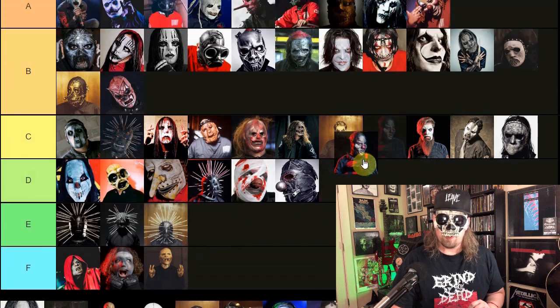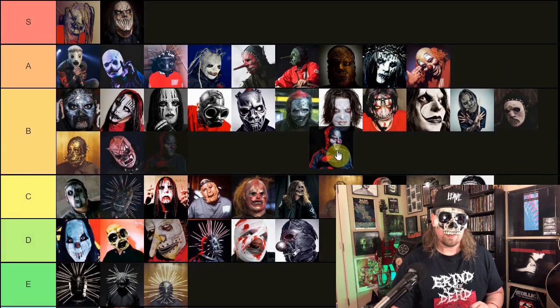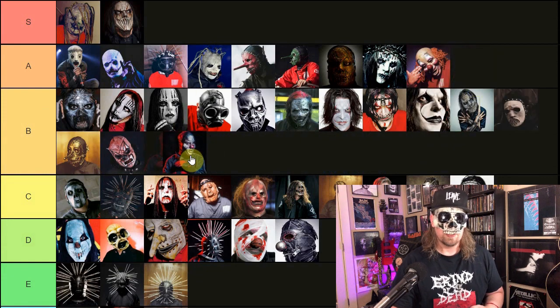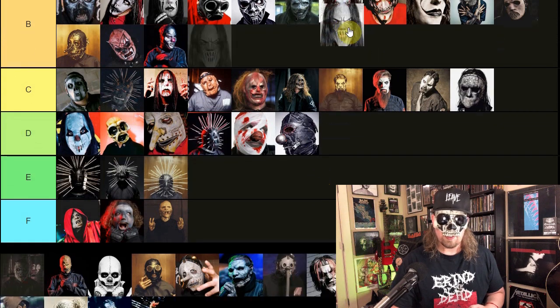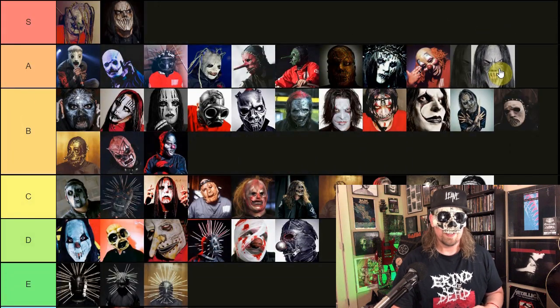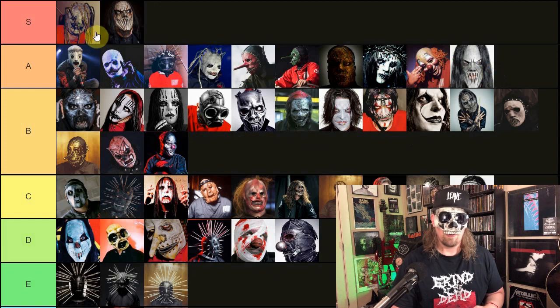The more kind of just plain black clown mask, I'm okay with that one. It's not as effective, I would say, as the original. But I think it's another B tier worthy mask. More Mick Taylor, more just like doing his thing, being Mick. I'm gonna put it at A tier. I don't want them all up at S.